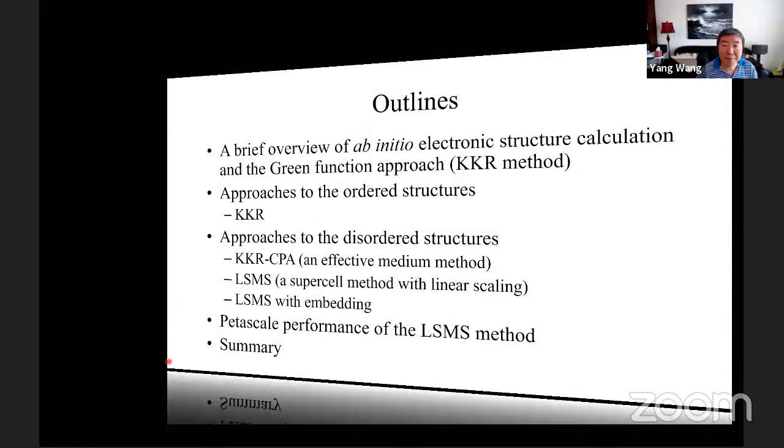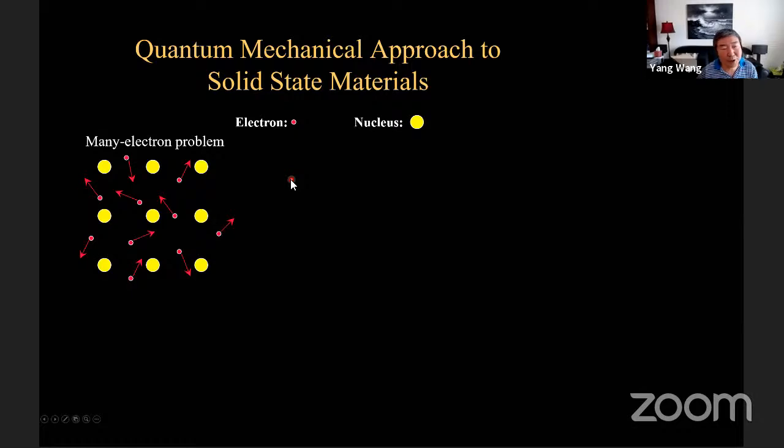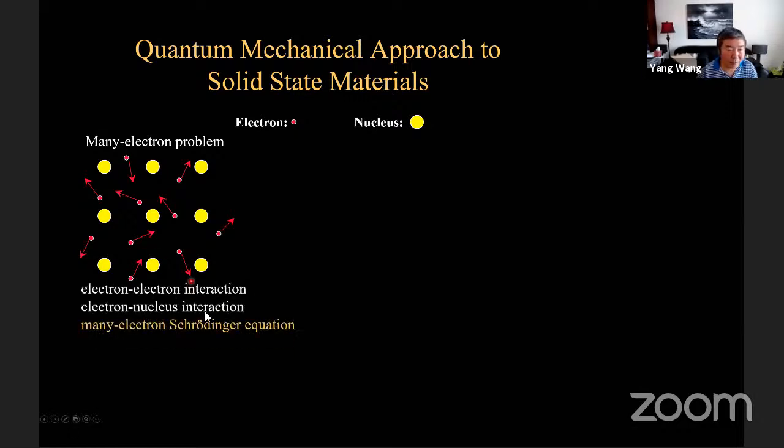In case some of you are not familiar with the approach we take, the quantum mechanical approach to solid state materials: we all know that materials are made of nuclei and electrons. This is really a many-electron problem, and it's impossible to solve exactly. Because of the interactions between electrons and electron-nuclear interactions, this is the many-electron Schrodinger equation, if you want to write down the quantum mechanical equations.